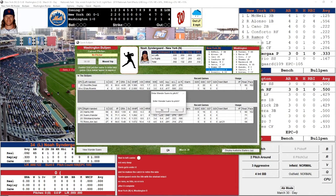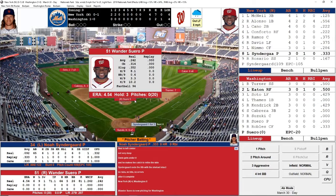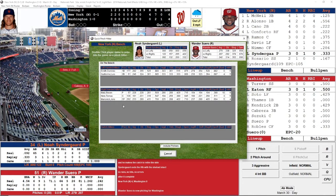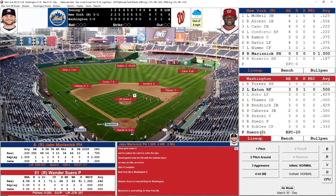Let's go with someone new. Let's go with Wander Suero. So Wander Suero will pitch, and we'll bring in a new batter. We'll bring in Jake Marisnick. It's going to be a great pickup for the Mets. I feel like Marisnick will have a good year.